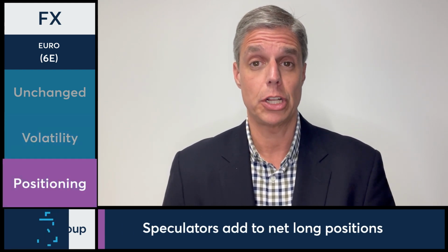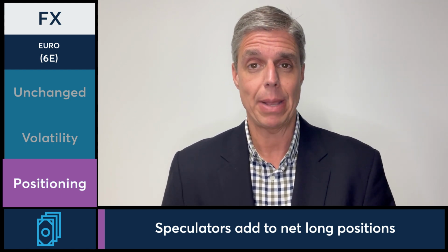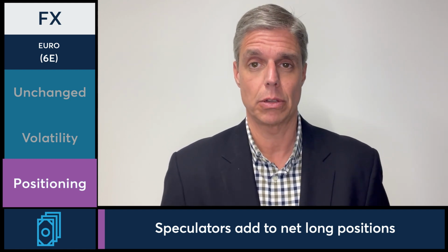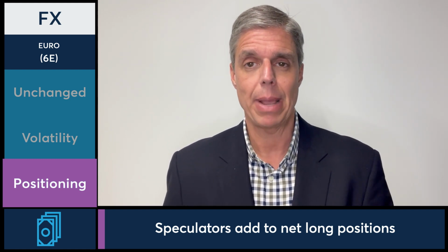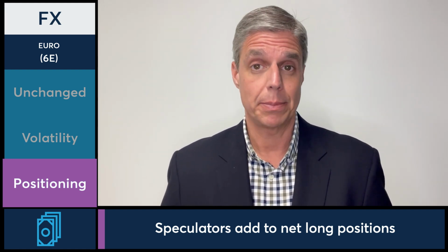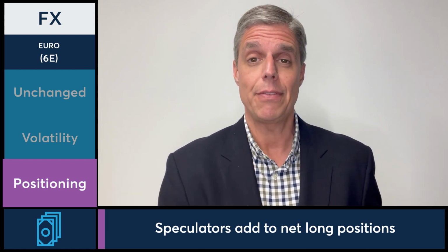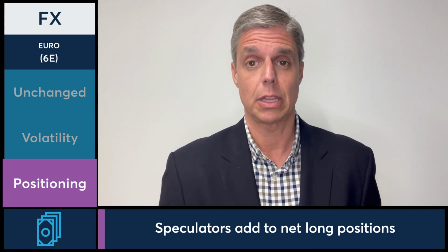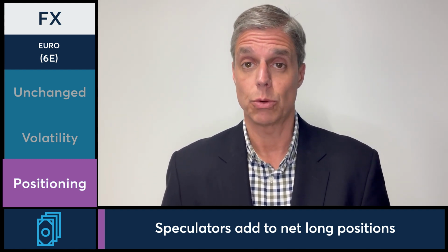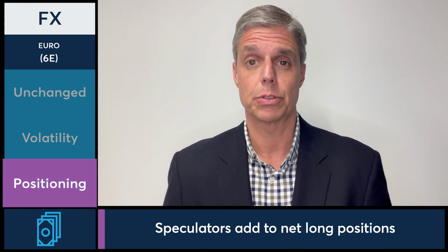Lastly, let's talk about positioning. What are speculators doing? Well, as of last Tuesday, they were adding back to their net long positions. So they were buying back after recently exiting their net long positions. They were adding back. And this comes amid the fact that we saw the euro moving lower. Perhaps some expectations that the ECB may be looking to keep rates elevated for longer. Even as we see rate cut expectations decline from the Fed, we are seeing similar instances from the ECB. So it'll be interesting to keep an eye on that as we see prices fluctuate, how speculators respond.